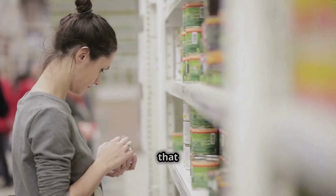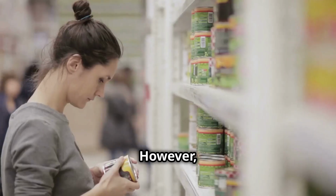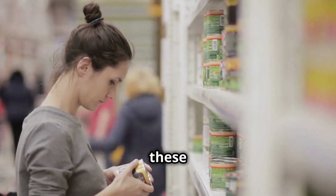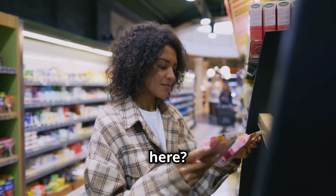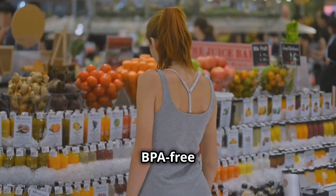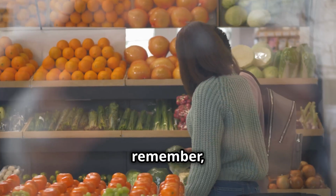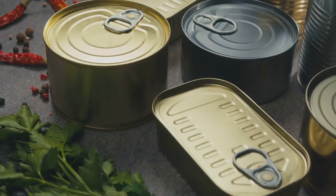The good news is that there are now BPA-free alternatives available. However, it's important to note that even some of these alternatives might not be completely risk-free. So what's the takeaway here? Be mindful of BPA. Check those labels, opt for BPA-free options whenever possible, and remember, reducing your overall consumption of canned foods is always a good idea.